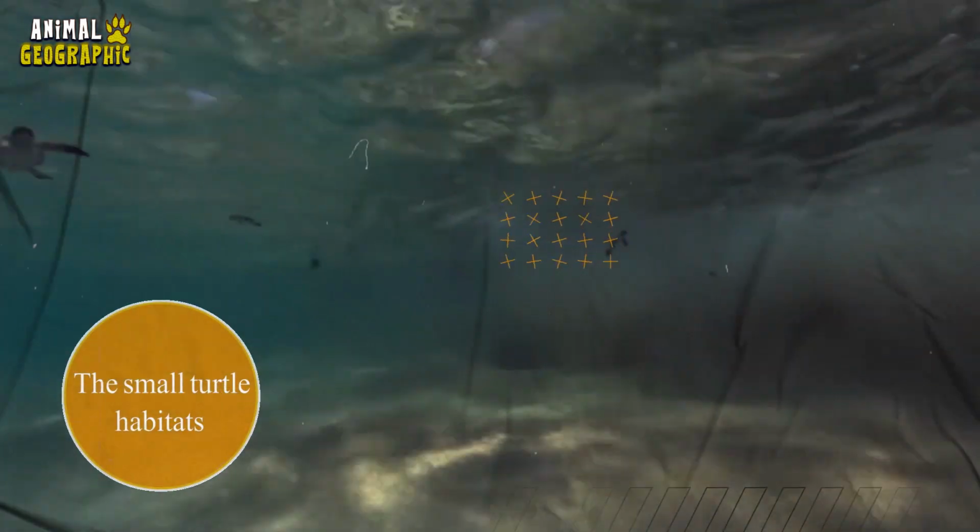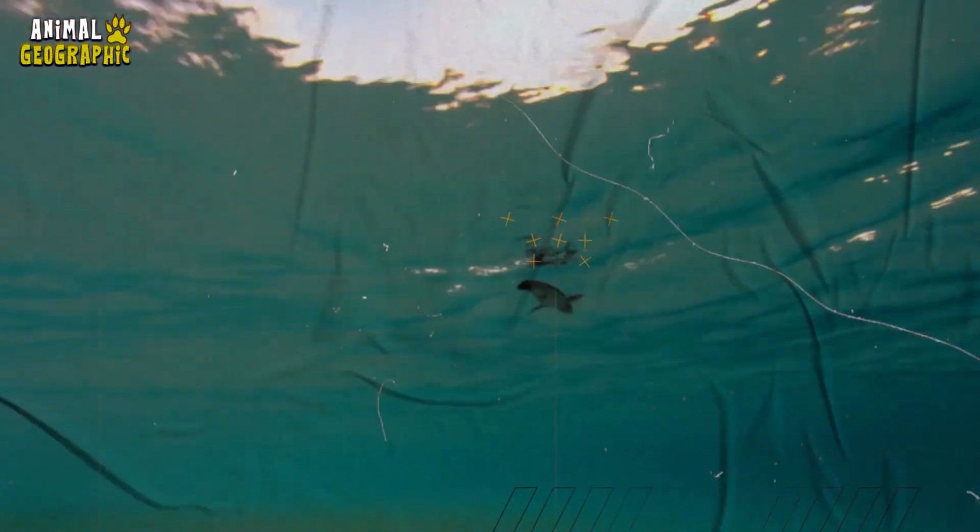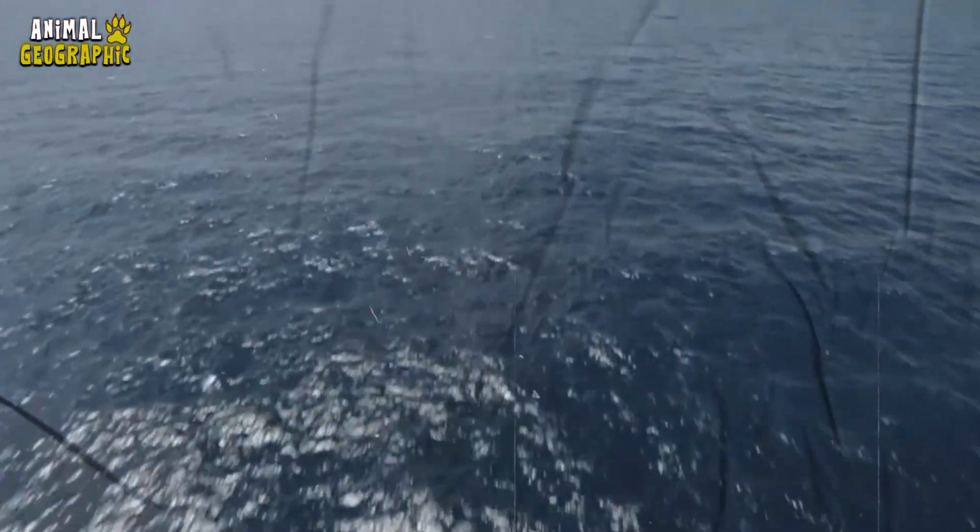The small turtle habitats. Green turtles inhabit coastal waters and are frequently found near the shore, in the temperate and semi-tropical regions, specifically in their habitats in the Atlantic and Pacific Oceans.